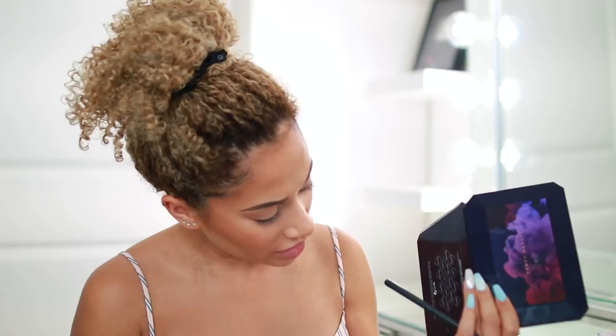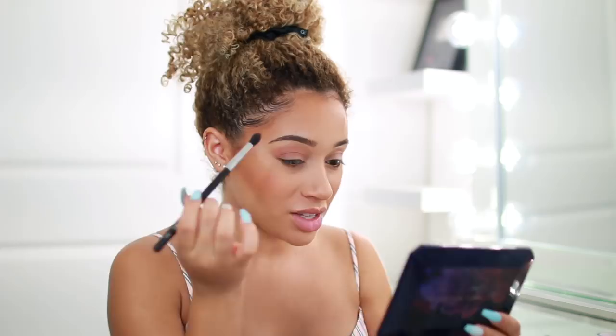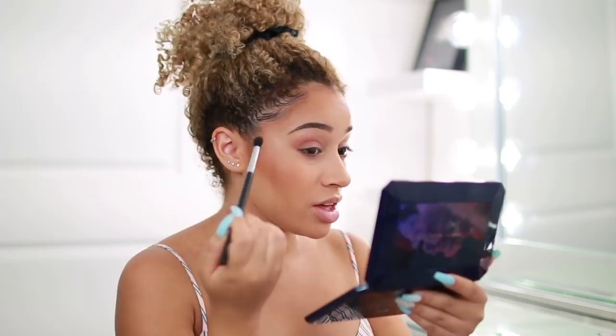And then next I'm going into this purplish, sort of cranberry color. I think it's called Spice Trip. And I'm just applying this into my crease as well. And this is a Morphe brush, and I've never tried Morphe brushes before, but I decided to give them a try. And let's just say I have been missing out, because this brush alone has changed the game for me.